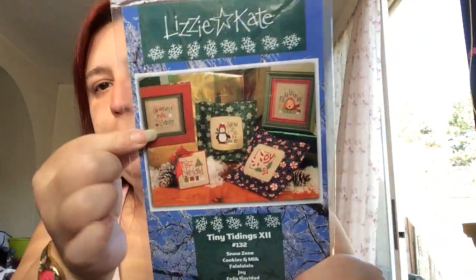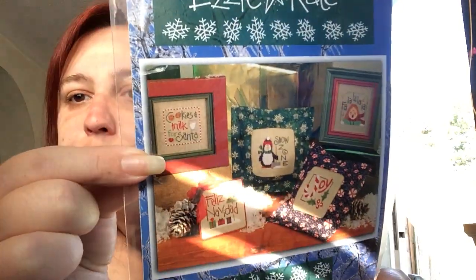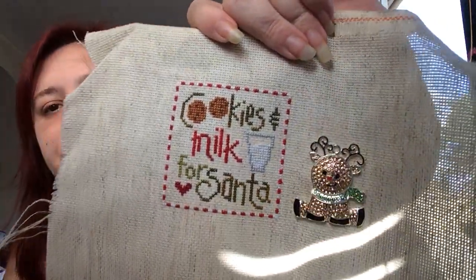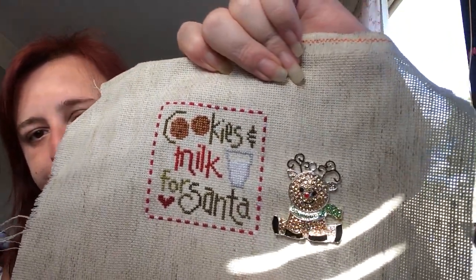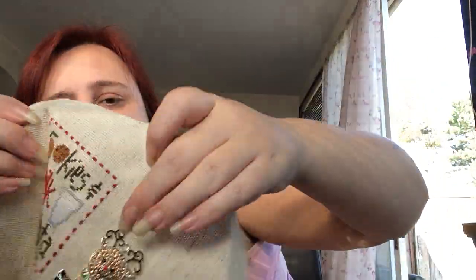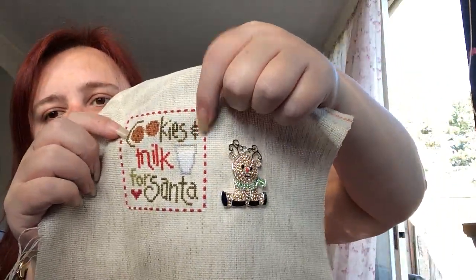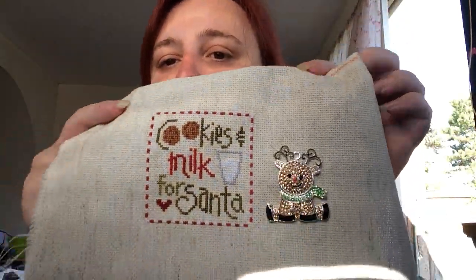I didn't buy the embellishment pack for this, so I didn't have the heart. I just stitched it on. Quite a few of these colours I didn't have that it called for, so I just pulled Weeks except for round the milk glass. All of it's Weeks Dye Works, that's DMC round the milk.